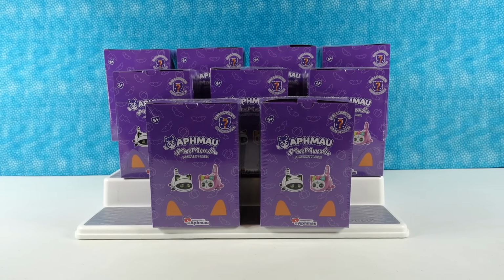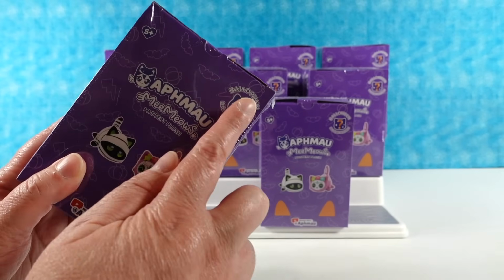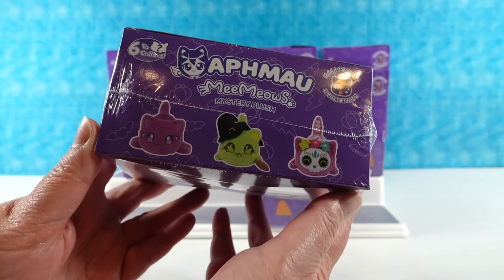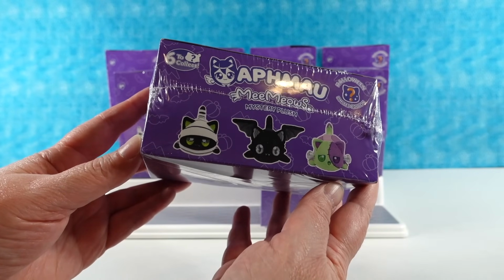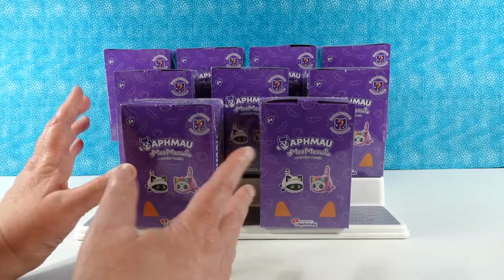Today we have some fun, brand new Aphmau MeeMeows to open with you guys. This is the Halloween limited edition collection. There are six to collect. We can see three of them right here, and the other three right here, and they all look super cute. I love Halloween, so I'm excited to see these. Hopefully we're going to find all six.